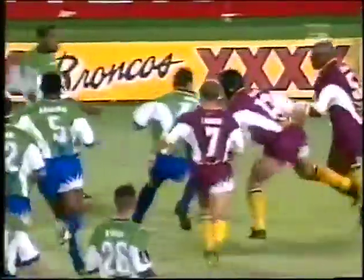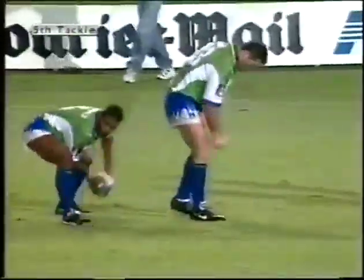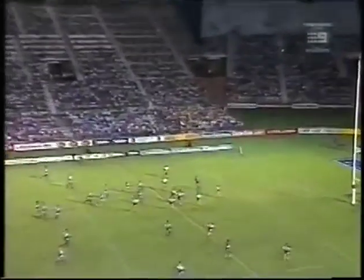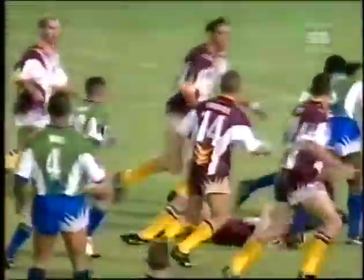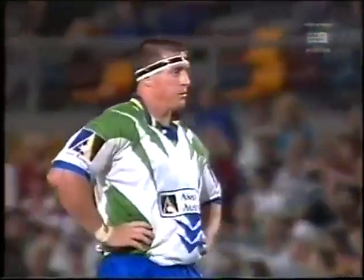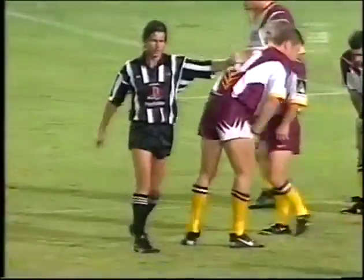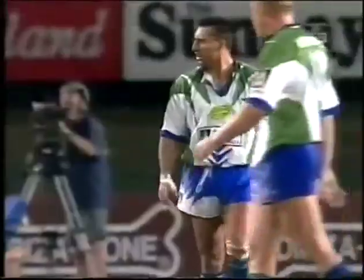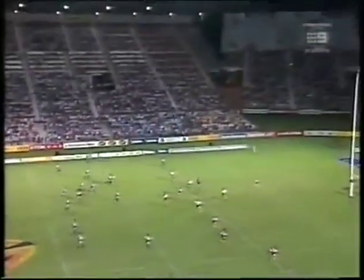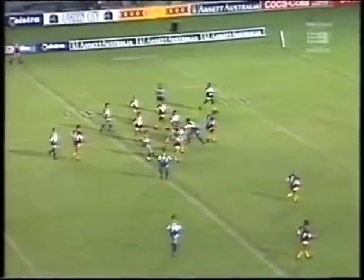Clyde out wide. 35 metres away from the line. The Broncos score next. That'll be it. Penalty goes to Brisbane. Number 5's offside. Yeah, he's caught one of the Raiders offside. Mandruku it was. Yeah, just fractionally in front of the kicker, and that means he has to stay 10 metres away.